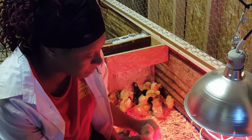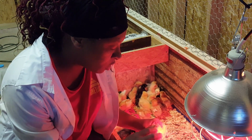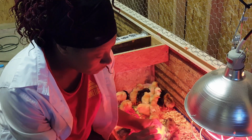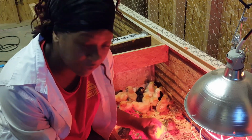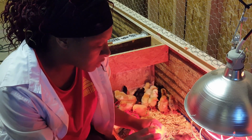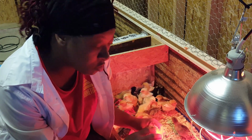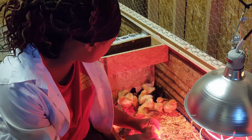What causes pasty butt can be a few different things, but one for sure is a change in temperature. Like if the chicks are being transported from the post office, if they get too cold, that can cause pasty butt. If they get too warm, that can cause pasty butt. And what I discovered is that for us, I realized maybe they were too warm.